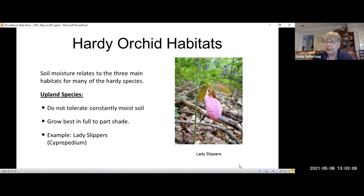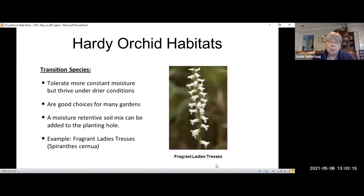But again, the lady slipper is a very showy plant, really beautiful. The next group of hardy orchids are what we call the transition species. So this group can tolerate more constant moisture, but they do thrive under drier conditions. So that's more optimum for them. So these are really good choices for many gardens.